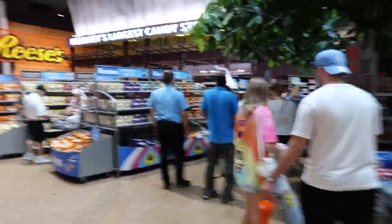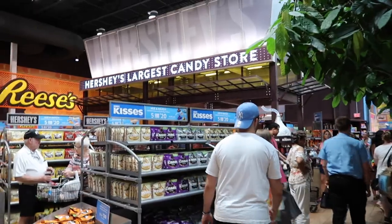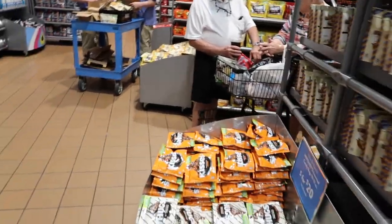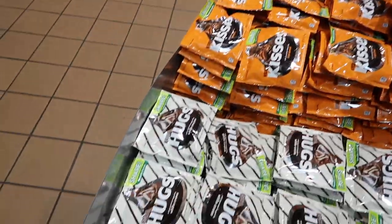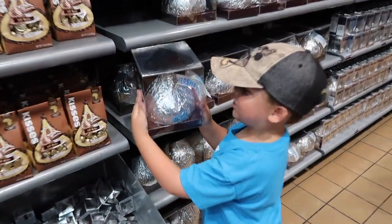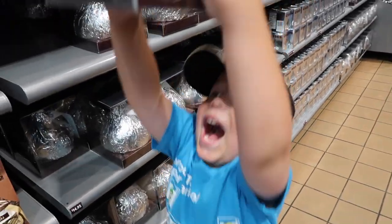So when you come off the ride, right around the corner is Hershey's largest candy store. If you can't find it here, Hershey's doesn't make it. You can even find caramel kisses, white kisses, pretzel bite kisses. So, well, what's Colin got? Whoa. Look at that Hershey kiss, man. Holy mackerel. Whoa.